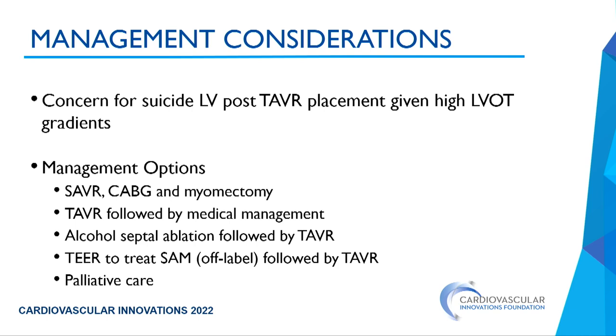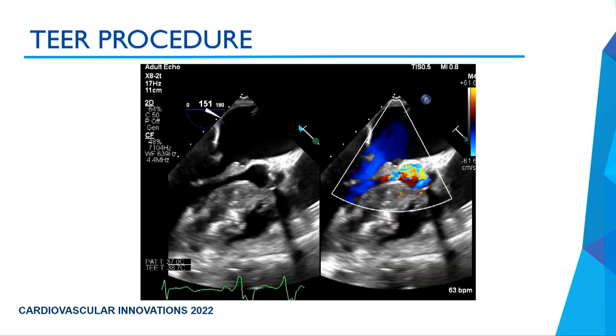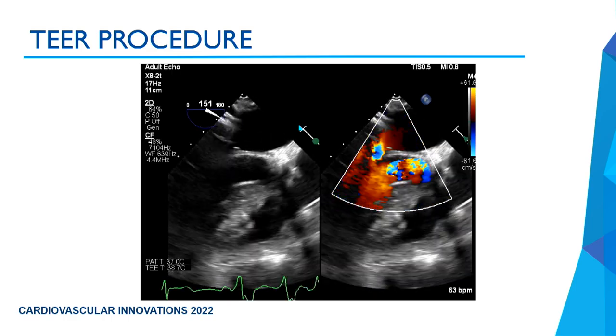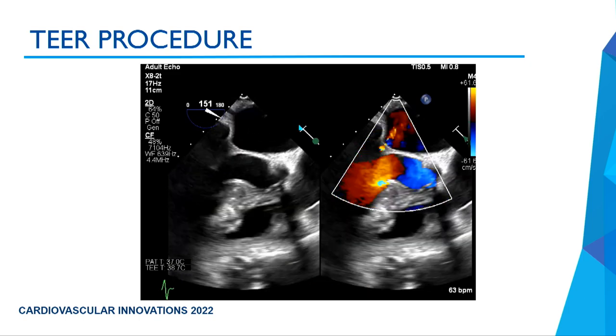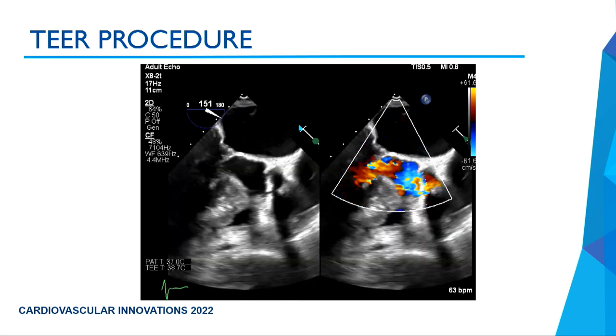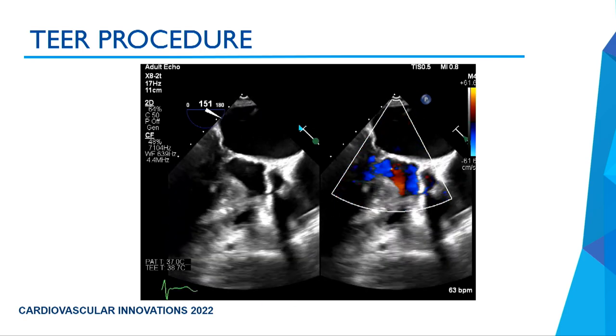and then palliative care. Since this is a mitral session, you can guess what direction we chose to go. We took her to the cath lab for a combined MitraClip and TAVR procedure. Shown here is her initial TEE image. Again, it demonstrates just mild mitral regurgitation, but you can see the SAM pretty clearly as well as evidence of significant flow acceleration across the LVOT.